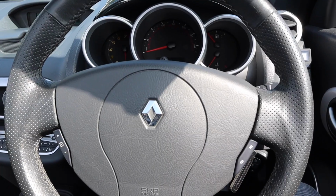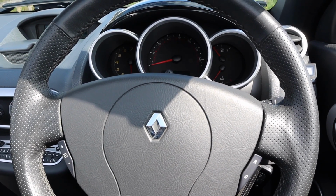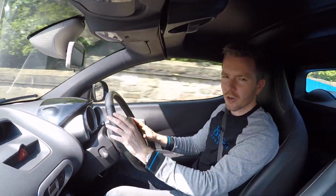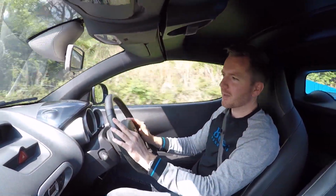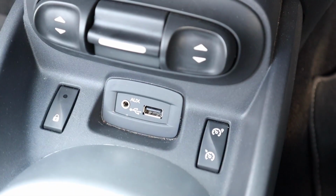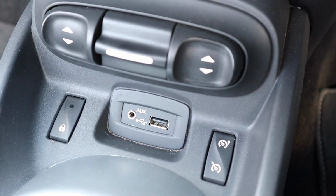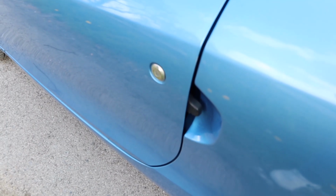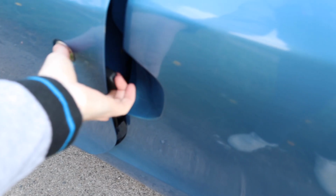Also, this model has cruise control, so you've got the buttons here on the steering wheel, just as you'd expect. But in order to turn the cruise control on, there's another button. Guess where they put that? You'd expect it to be on the steering wheel, wouldn't you? Well, it's actually in the last place that you'd look. It's down here, near the window switch. Makes no sense.